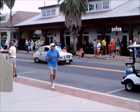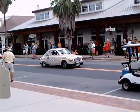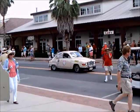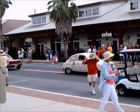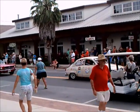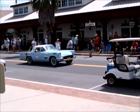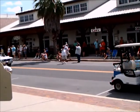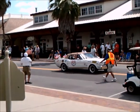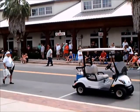And there's a little Saab. I videoed this later on, because it's such a neat car. It has a V4. That was a new engine for it. That was a 4-stroke engine. They originally had a 2-cycle engine. We had to add oil to the gas. Here's a nice little Mustang and a Thunderbird. Another Mustang.